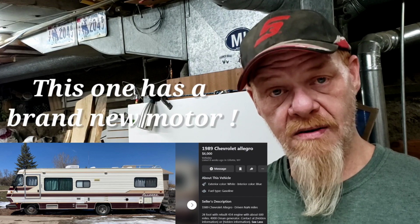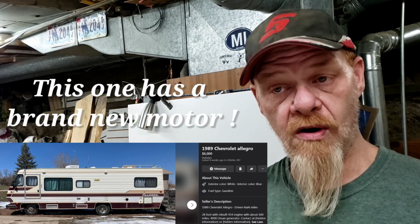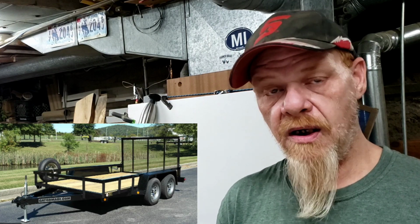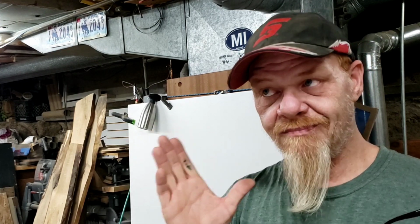So RVs locally, there's a few of them that are getting close to our range, and we're going to have to go with probably something like a utility trailer. Well, we still have 30 days to go, and I found a utility trailer today, and we could probably make that purchase really soon with a little bit of marketplace love happening. So that gets us rolling.